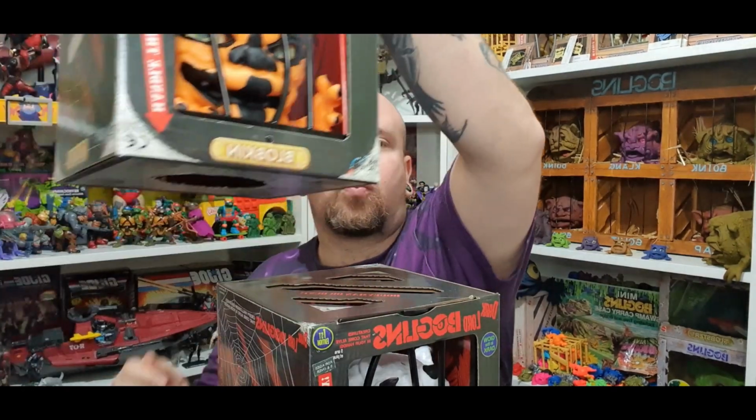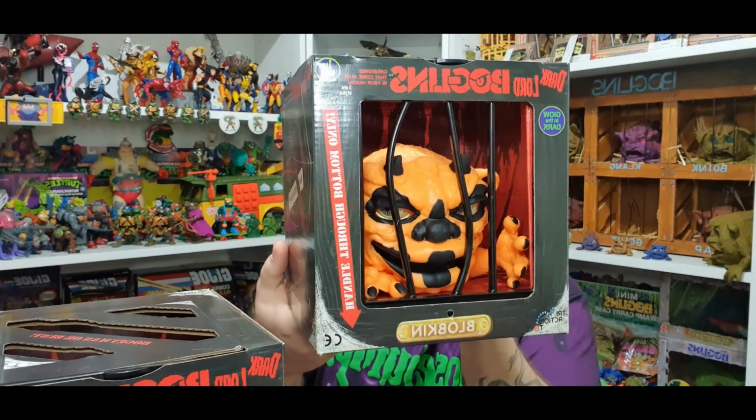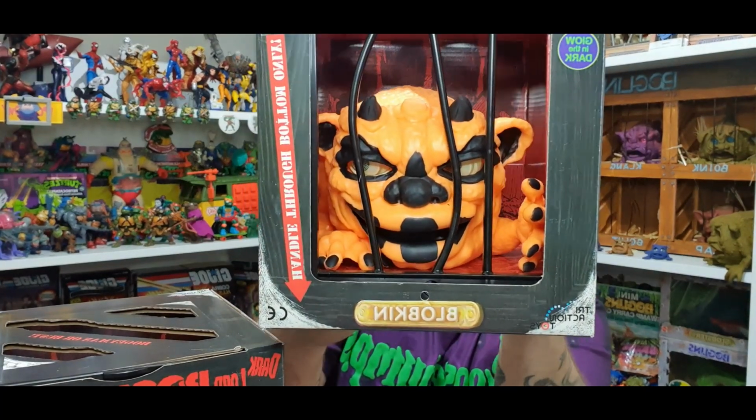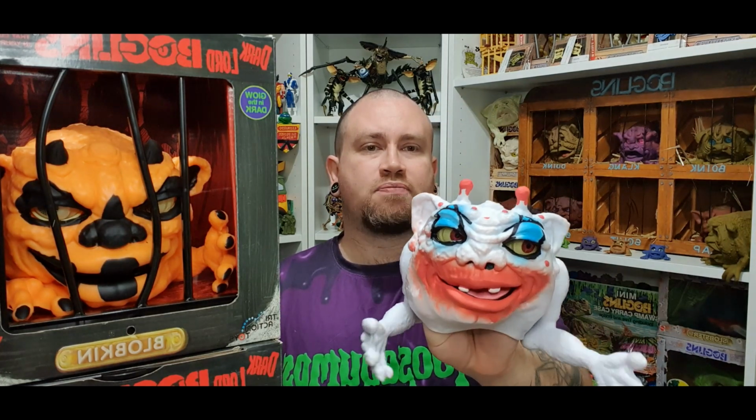So there's Boglins. You've got over here as well, this is Blobkin. He's awesome. He's a bit of a jack-o'-lantern pumpkin theme. Look at that. How cool is he? These ones glow in the dark apparently as well. I know their eyes definitely do, but I haven't tested the new Dark Lords. Apparently their entire body glows in the dark. Now, Blobkin and Boglins are based on two retro Boglins that they had back in the day. They've been returned to life. But this guy, he's brand new.